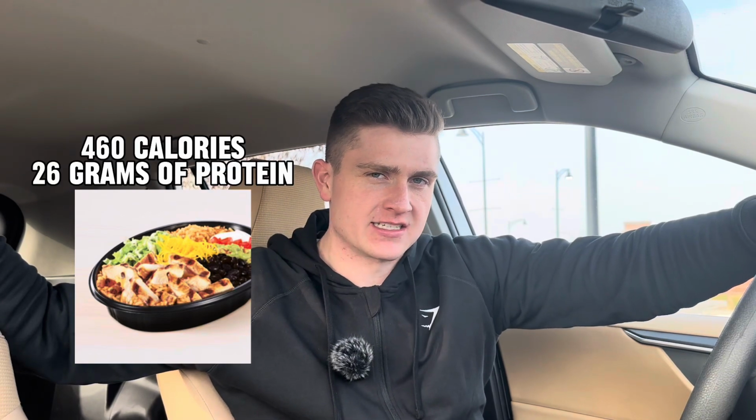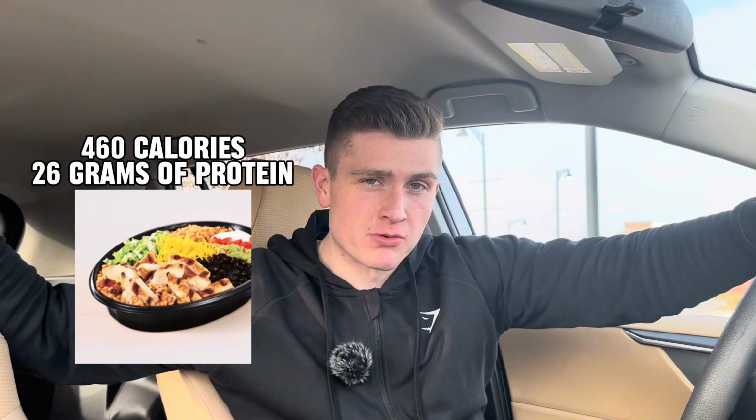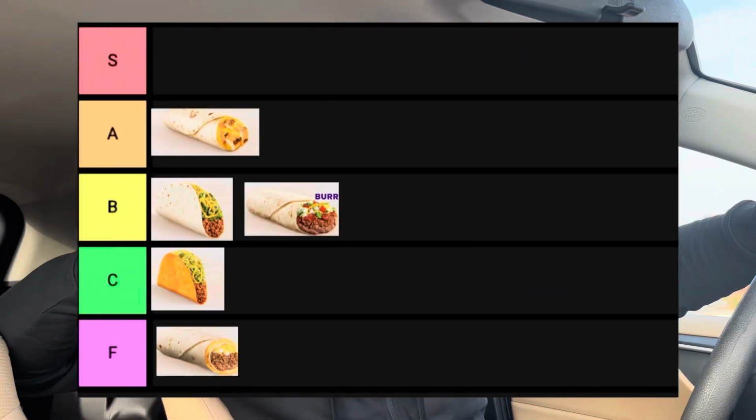The Chicken Power Bowl. This one's interesting because this is advertised as their high protein item. But really it just looks like a bunch of rice and then cheese. It's seasoned chicken, nothing super special. Your Power Bowl chicken comes in at a whopping 460 calories. 26 grams of protein equates to roughly 23% of your calories coming from protein, which is actually pretty good. But spoiler alert, not the best. Power Bowl chicken is A tier.